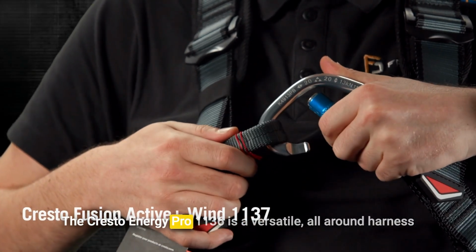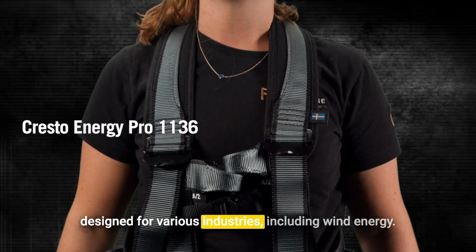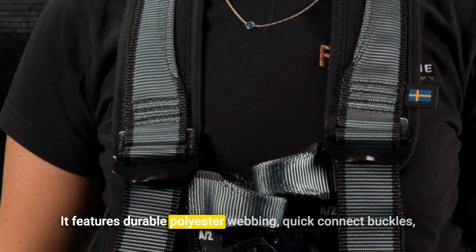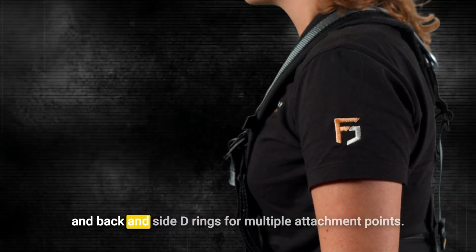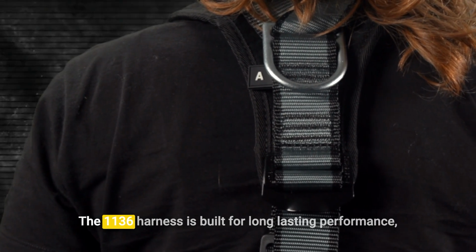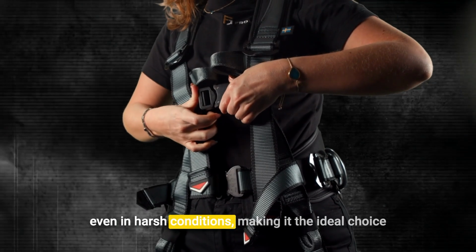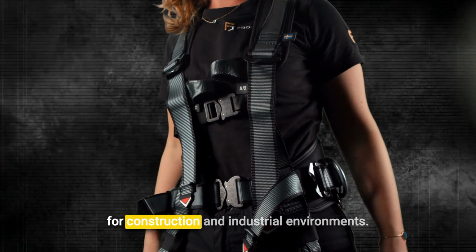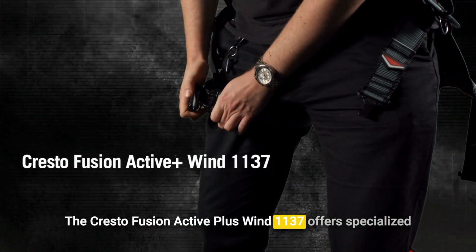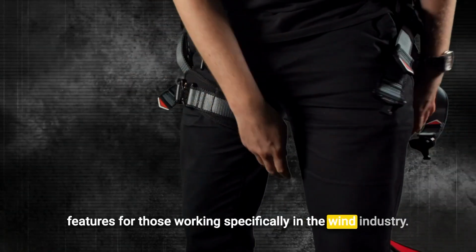The Cresto Energy Pro 1136 is a versatile, all-around harness designed for various industries, including wind energy. It features durable polyester webbing, quick connect buckles, and back and side D-rings for multiple attachment points. The 1136 harness is built for long-lasting performance, even in harsh conditions, making it the ideal choice for construction and industrial environments.